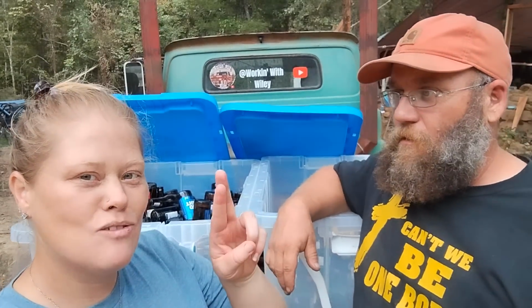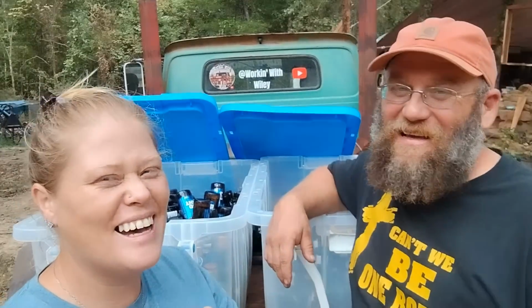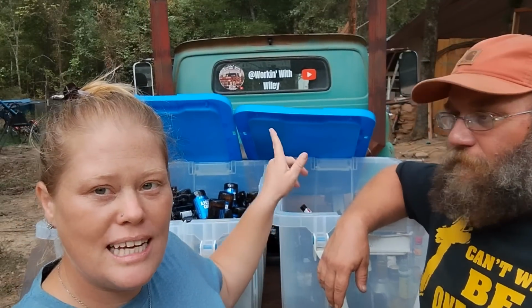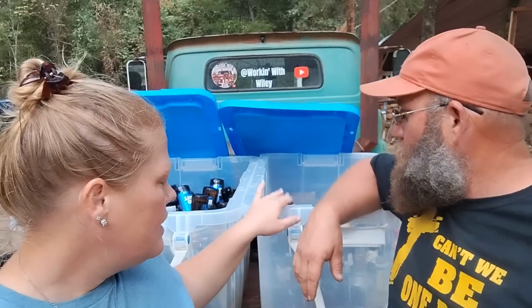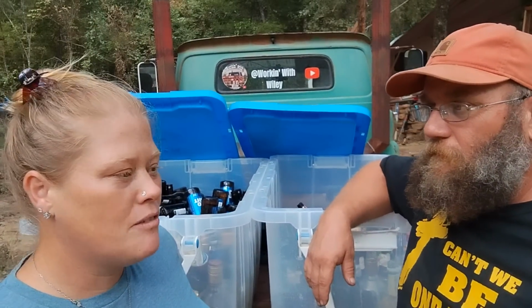We had 2 bags of groceries in between us in the front seat. So we put these totes back here with lids. That way, I had to clean a bunch of stuff out of these so that we could use them for this, but they worked out pretty good. Yeah, they did. I'm probably never going to get the bar smell out of them. Probably not.